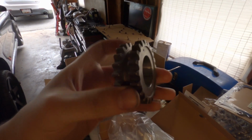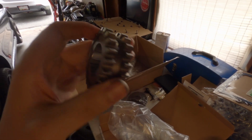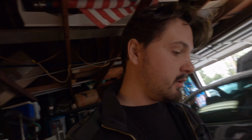All right, so real quick, as I'm taking these parts back out of the packages, I just realized that the crank sprocket is the updated one-piece sprocket. It's not like the factory two-piece, which is what I was totally expecting. So that is really cool. Yep, just cutting in. I just wanted to add that because I didn't even realize it when I unboxed this all the first time. All right.